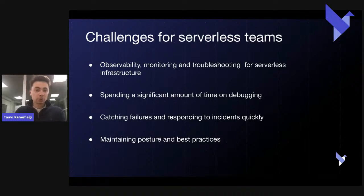So now coming to the more real world, what we see within our user base and companies using serverless at scale. The biggest challenges. The first thing we see when you are at scale is overall visibility into your distributed infrastructure.